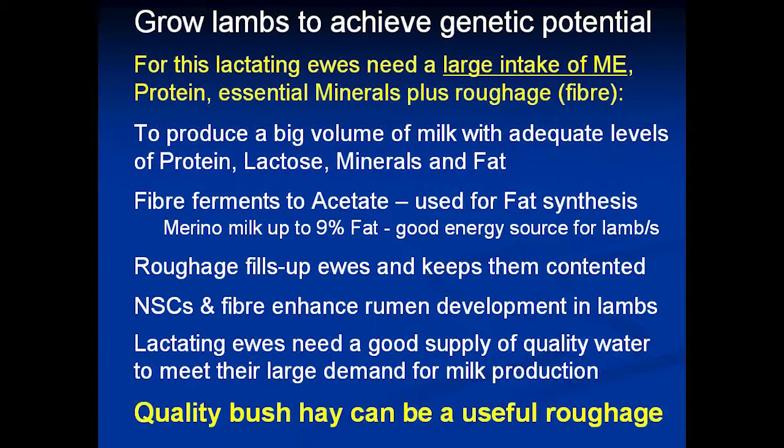And the last point here, but not the least, and needs to be emphasised, is that lactating ewes need a good supply of quality water. They do need that good supply of milk, even though it's got 9% solids, it's probably at least 85% water, so they've got to have that good supply of quality water to meet their large demand for milk production. Some of these ewes will be producing 2.5, 3 litres of milk for twins.